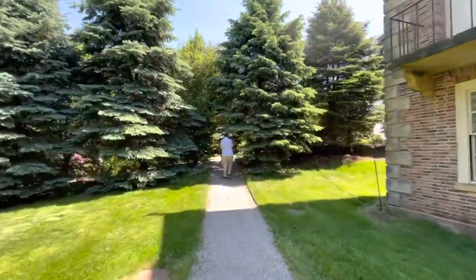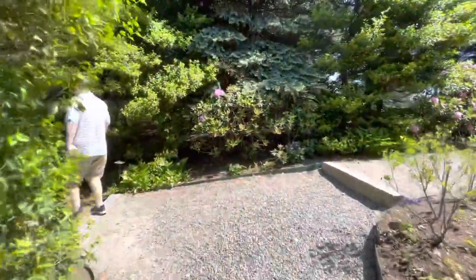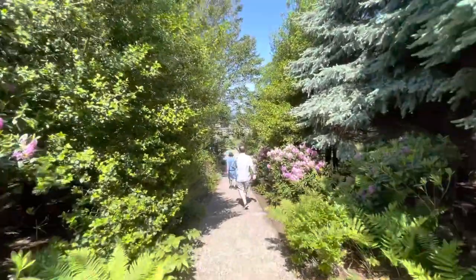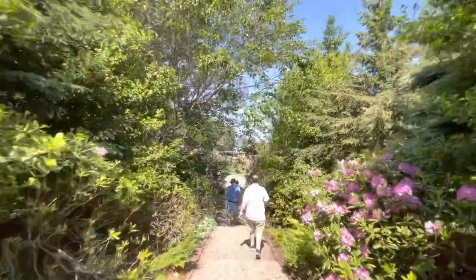Look at this. This is like a walking path where you can take a nice looking nature walk. But look at this. Wow, pretty. This is absolutely like a trail. Look at this. There's even a garden. They have a garden here at the Crane Estate.